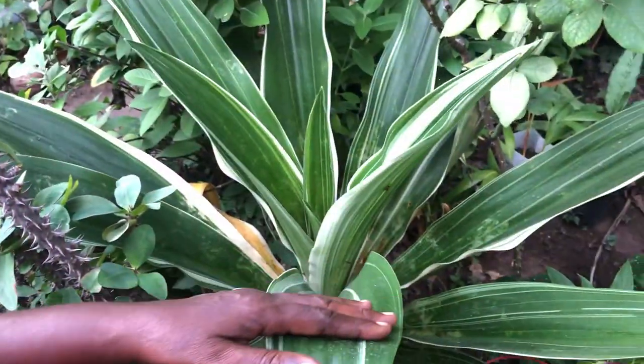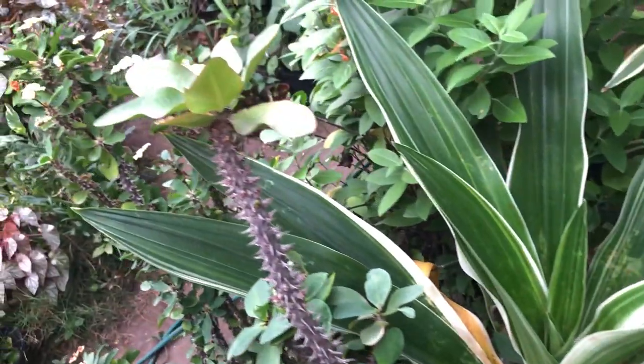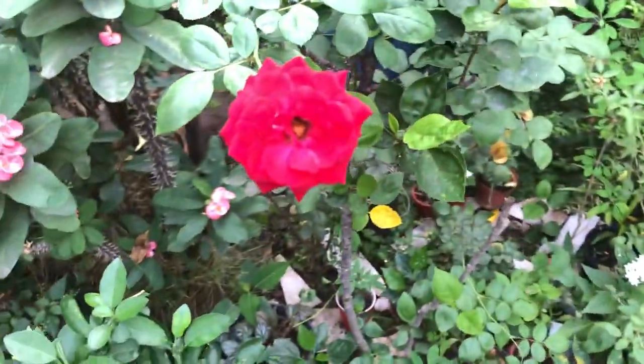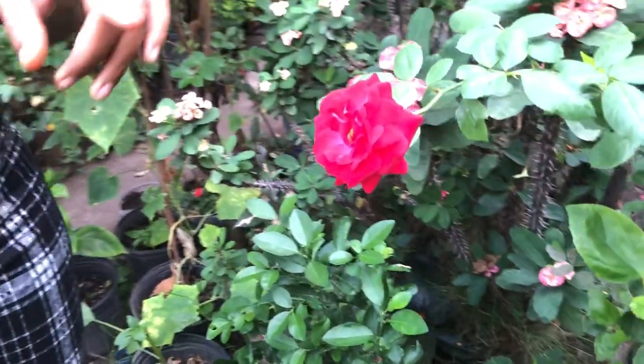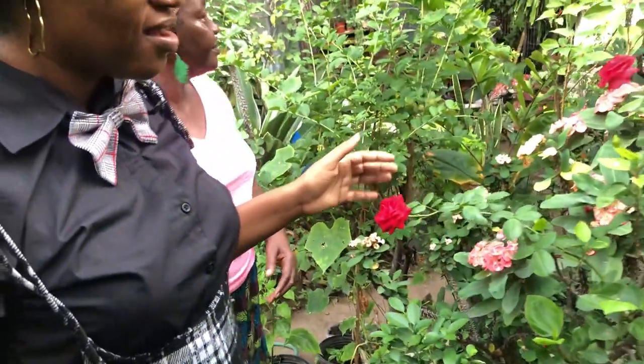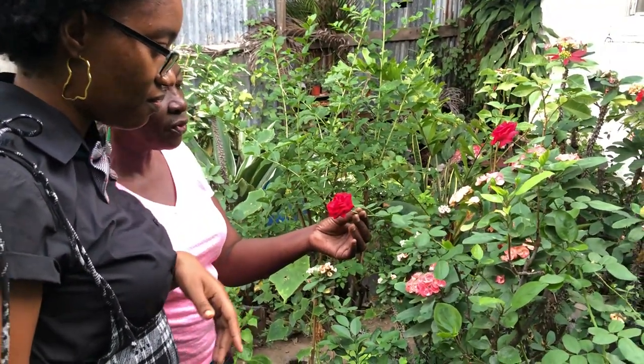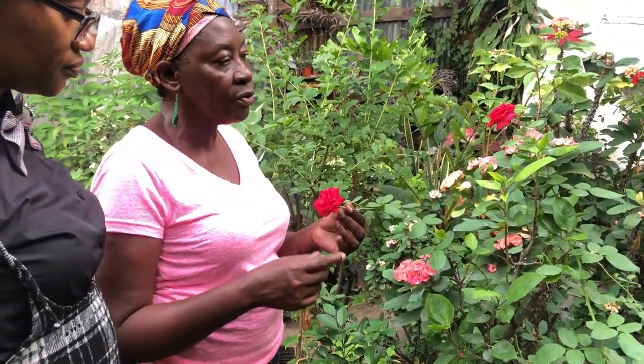This here is one of my beauty. It is lovely, beautiful. And I see you have some hybrid rose over there. I'm sure you give those special care, because not everybody can grow roses. Yes. So yes guys, here is the hybrid rose. Yes, this is a running rose. Yes, it is a running rose.